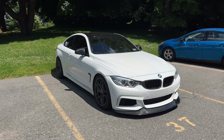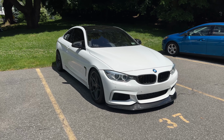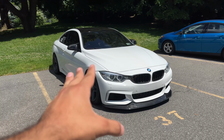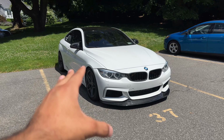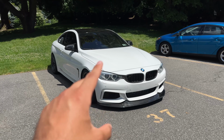Just maintaining an M4 is overall just more expensive than a BMW 435. Not even just maintenance. If anything broke on the M4, it would probably be more expensive. I know that ties in with what I was saying before, like the cost of the car in general, which again is a big factor, but an M4 is just overall more expensive than a 435, and then even just maintaining an M4 and the insurance and all that type of stuff is also more expensive.